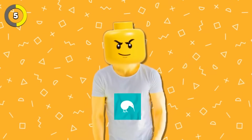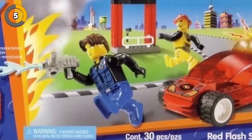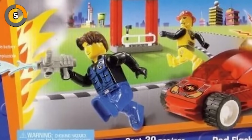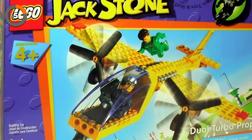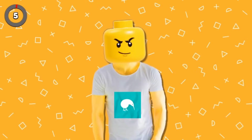But one thing he couldn't do was look normal. Kids literally refused to buy the set because they said the way his face was printed looked weird. So I guess we won't ever see Jack on the shelves again. But from a cursed LEGO Mr. Beast to LEGO furries, these sets are only going to get weirder.